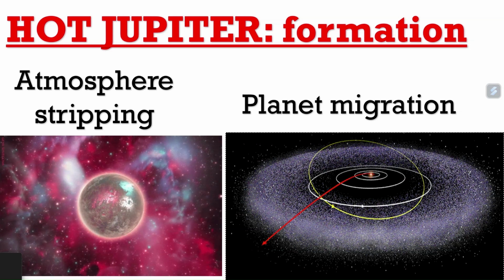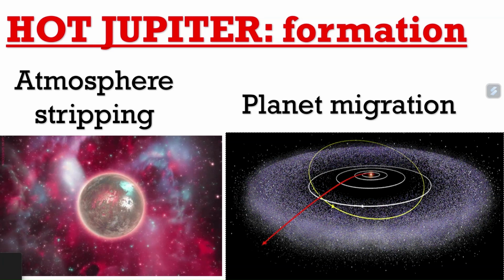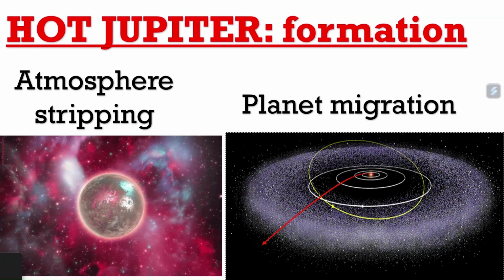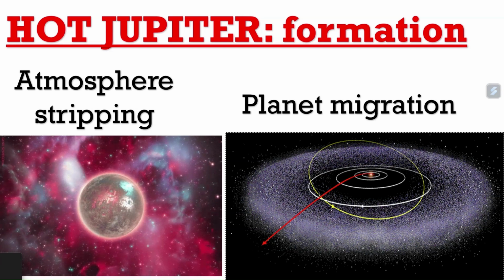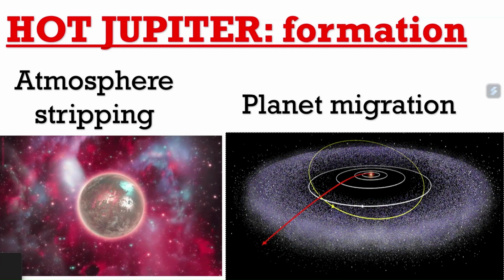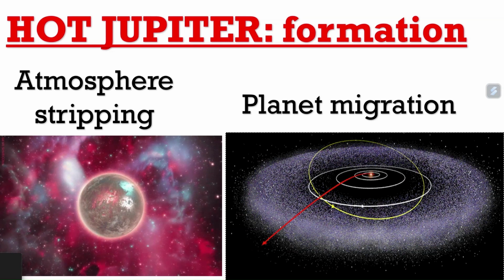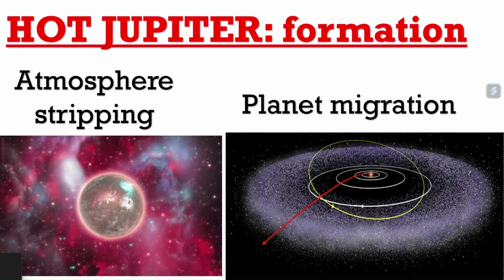Hot Jupiters are also interesting to scientists for other reasons. For example, their close proximity to their host star means that they are subject to intense radiation and stellar winds. This can cause their atmospheres to be stripped away over time, making them less massive than they would be otherwise. Additionally, because they are so close to their host star, they are tidally locked, meaning the same side of the planet is always facing the star. This causes one side of the planet to be in permanent daylight while the other side is in permanent darkness.